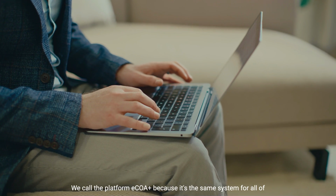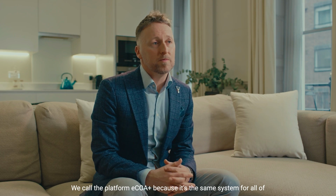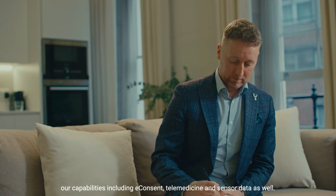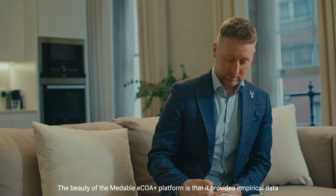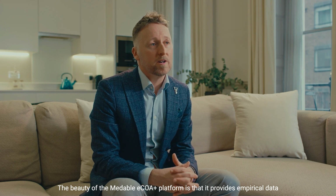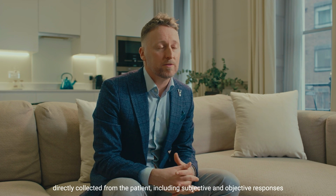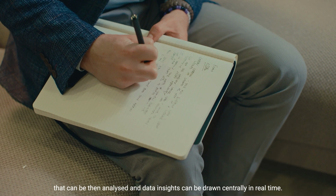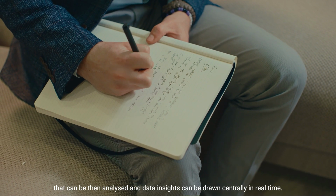We call the platform eCOA Plus because it's the same system for all of our capabilities, including e-consent, telemedicine, and sensor data as well. The beauty of the Medable eCOA Plus platform is that it provides empirical data directly collected from the patient, including subjective and objective responses that can then be analysed and data insights can be drawn centrally in real time.